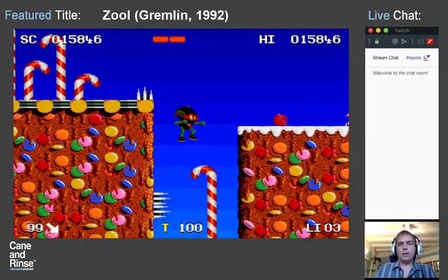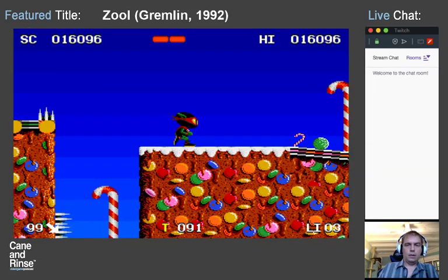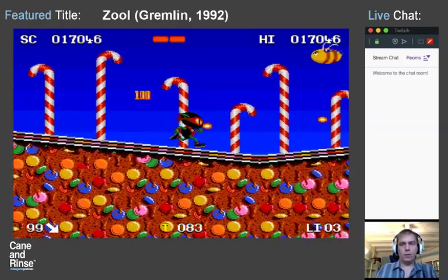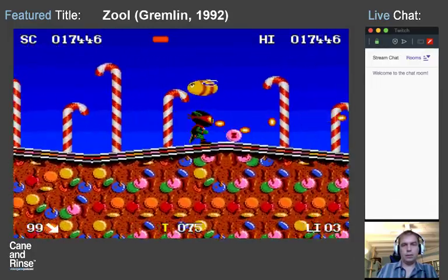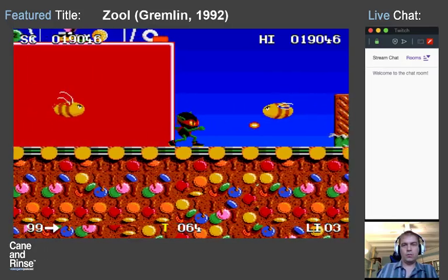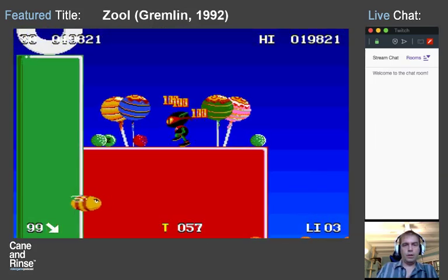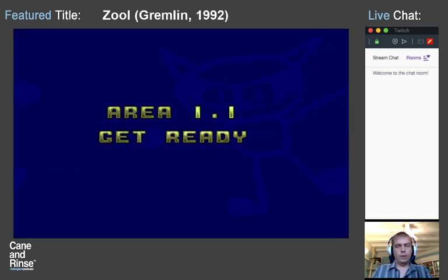I don't really understand the double ninja thing, necessarily. Do I want to jump over there? Nah. I'm going to make it through level 1-1 is what I want to do. Bees! The bees! Not the bees! Chupa Chups! Well, that strategy seems remarkably effective, actually. Just run up. Uh-oh. Heal me! Oh, no! Well, there are checkpoints, although I'm not sure where.